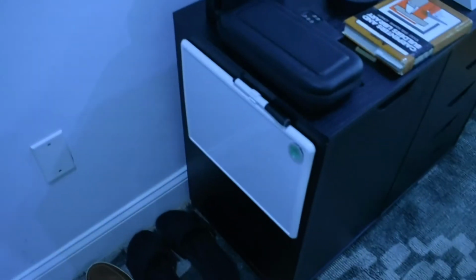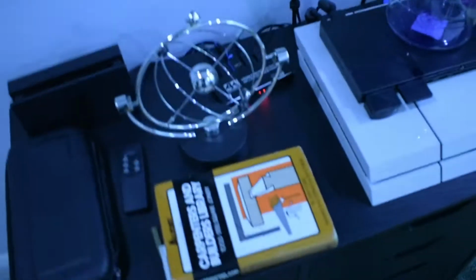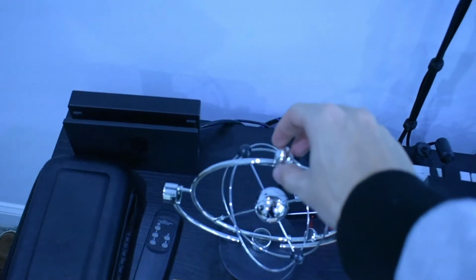Over here, we have a little whiteboard that's velcroed on. Sometimes I'll use this before I leave for trips. Make a checklist of everything I need to grab. There's another book. I got this thing for, I don't know, like 20 bucks at a bookstore. And it's a quote-unquote perpetual motion machine that totally doesn't run on 4 AA batteries.